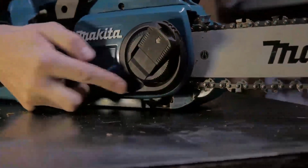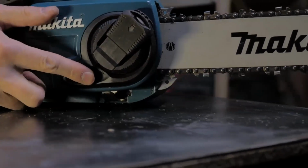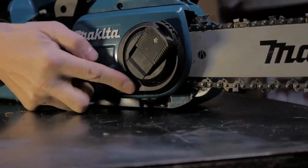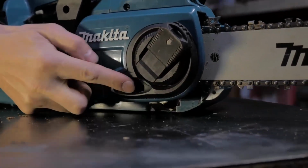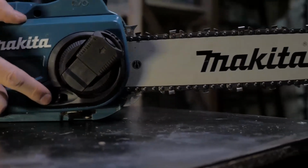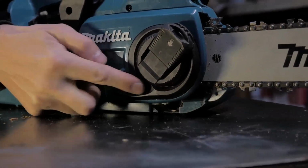So there you have it. We've covered the basics of turning your woodworking passion into a profitable business. Remember, with dedication and the right knowledge, you can turn your skills into a source of income. Don't be afraid to experiment, learn from your mistakes, and never stop refining your craft.